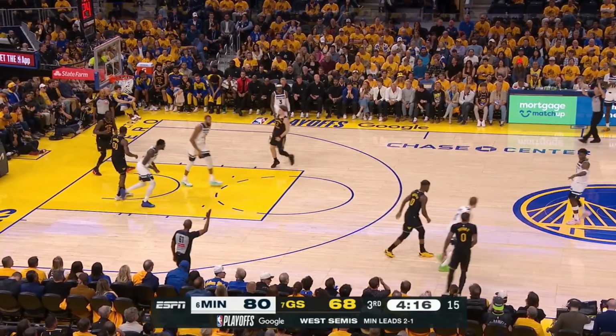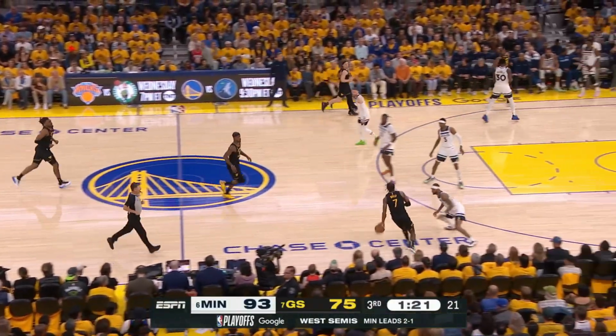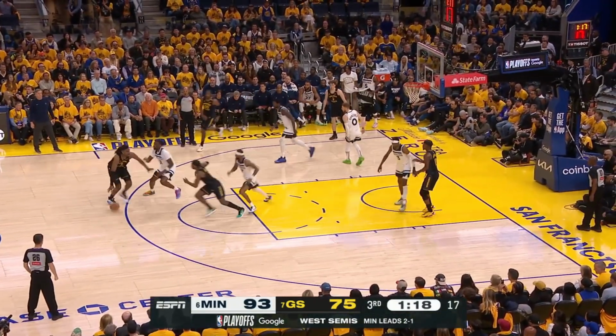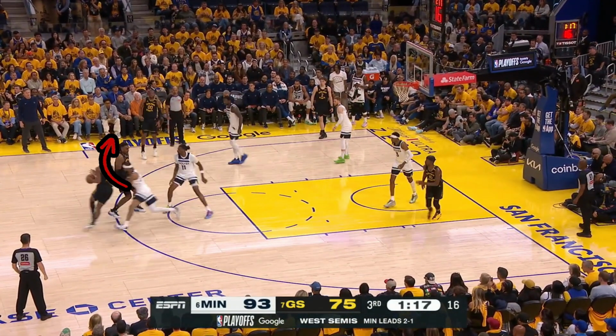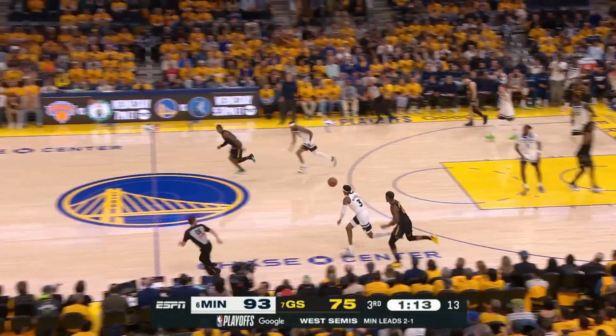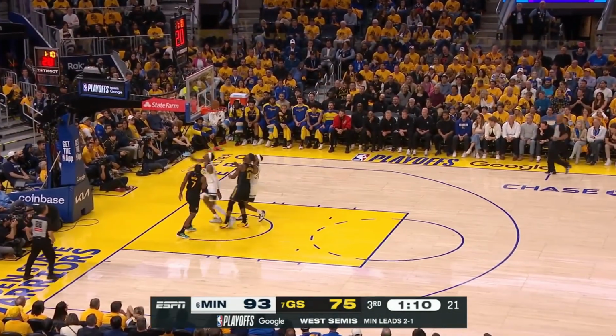Even when Minnesota's bench started filtering into this game, there's a hunger from someone like Nickeil Alexander-Walker to chase and pester and grind over these handoff actions, and as a bonus, that allows McDaniels to sniff out passing lane pilfers off the ball and handcuff Golden State's offense in different ways.